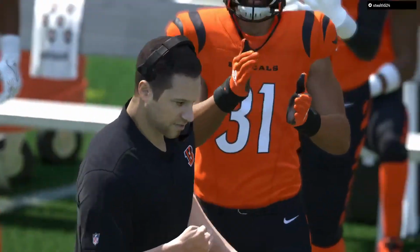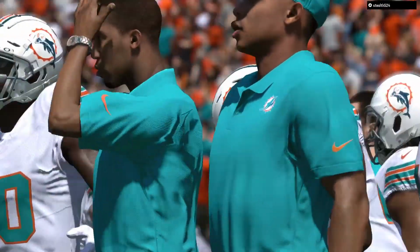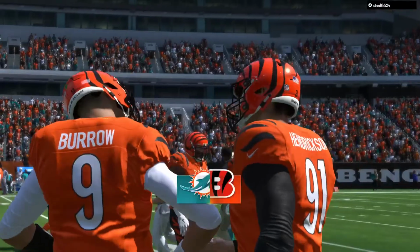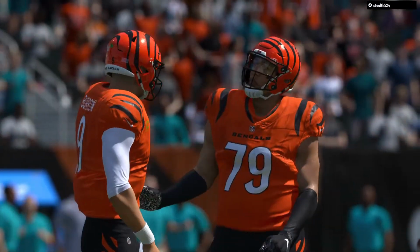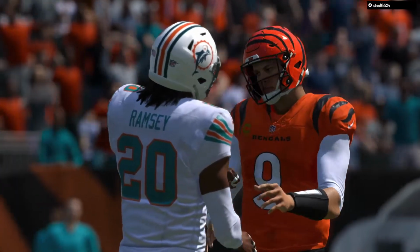So this one in the win column now for the Cincinnati Bengals. And it was their defense that led the way, allowing just 3 points, that lone field goal in the entire second half. And remember the old adage, offense sells tickets. Defense does what? Wins championships. And in this game, maybe a championship wasn't won, but a game was by the defense, right? Held them to just a field goal. That's a heck of a job.